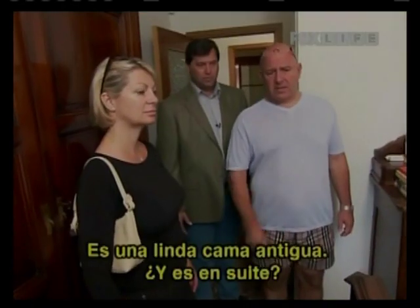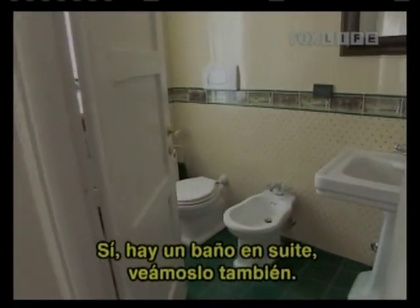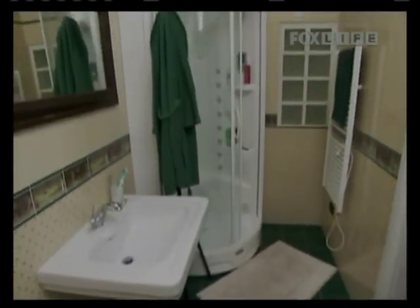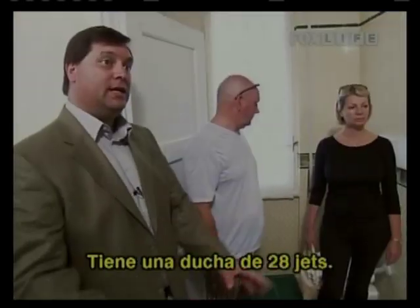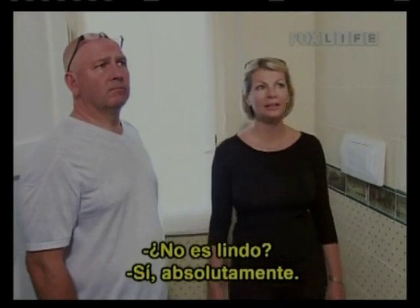Well, it's a nice antique bed. And is that an ensuite? Yeah, you have an ensuite bathroom. Let's take a look at that as well. This is a good size. Has a 28 jet shower. Can you see yourself using that? Yeah, absolutely. Nice.